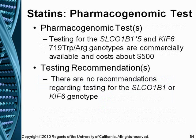So there is testing available for the SLCO1B1 star 5 allele and the KIF6 genotype. They're commercially available. You can actually easily find them if you search the internet, and the cost is listed about $500 each. There are currently no recommendations regarding testing for either one of these genotypes at this time.